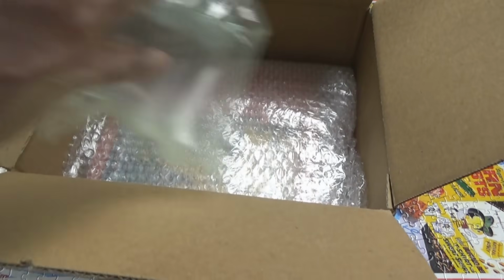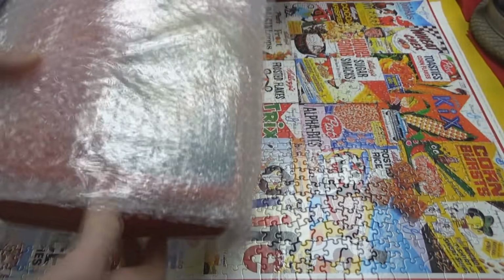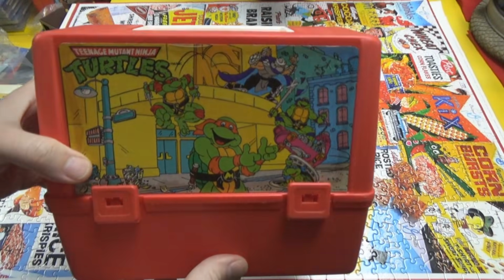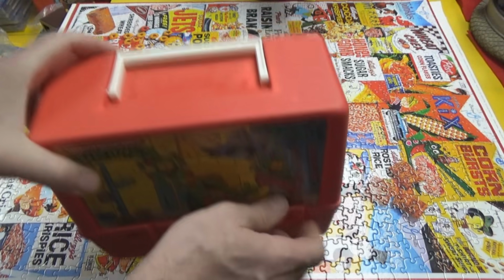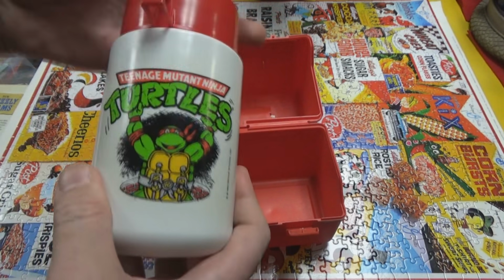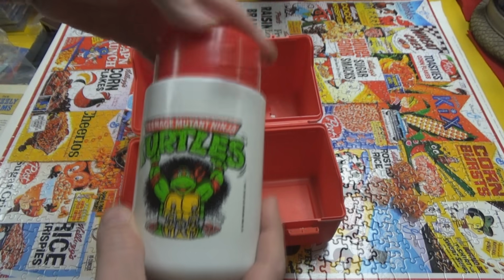Uh-oh. Somebody's card. And looks like this is going to be another lunchbox. Yeah. Ninja Turtles. Oh, okay. I'm almost done with my lunchbox collection. Are you? There's no such thing as being done with the lunchbox collection because there's like a million of them. The main ones I wanted, I pretty much got. There's a couple more. Oh, okay, and they got the cat. Yeah. How's that for some memories?